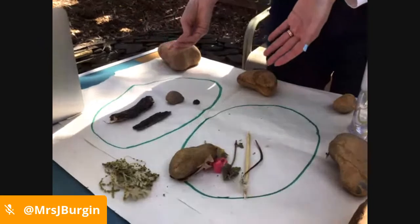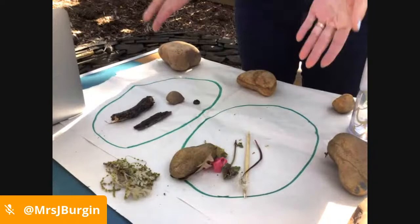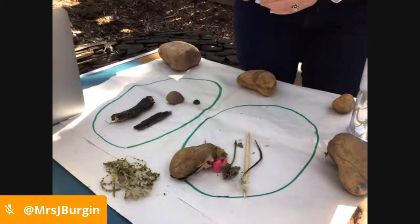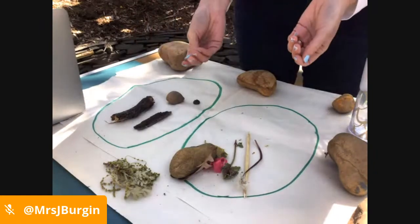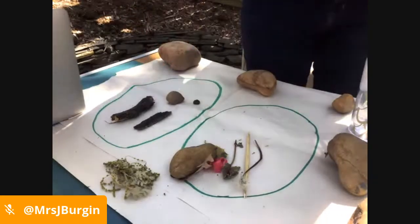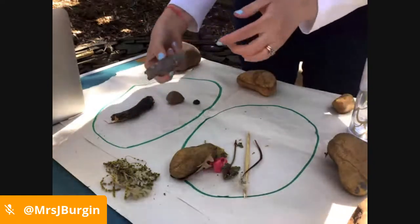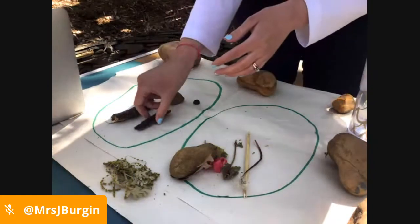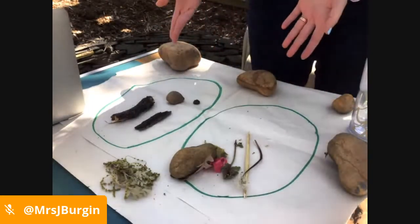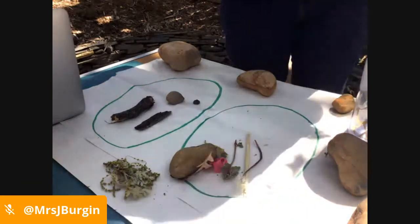Now, the thing about a sort is that you can't really do it wrong. I could have made my sorts by colors. I could have made my sorts by length, or I could have even made my sort by how things feel. I could have done smooth versus rough. What's beautiful about these sorts is that it gets you and your family and your friends talking about objects, noticing their attributes, and classifying them in your own way. Again, there's no wrong or right way to do it. I think they're beautiful no matter how you look at it.